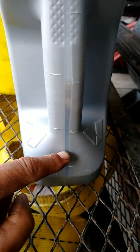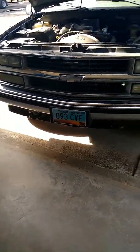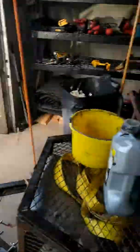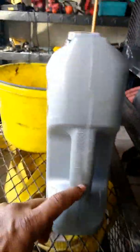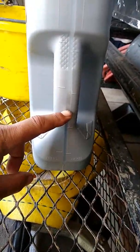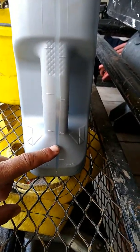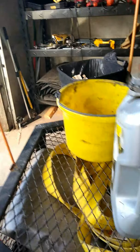Now, I'm not sure the phone stopped, so I'm gonna say it again in case it didn't get on the video. I had 2.5 quarts that came out of it. I just added a quart down at the gas pump, meaning I had 1.5 quarts in it. That's what came out of it. Because when the camera stops, the audio stops. So hopefully you heard that. I had 1.5 quarts in it down at the gas pump.